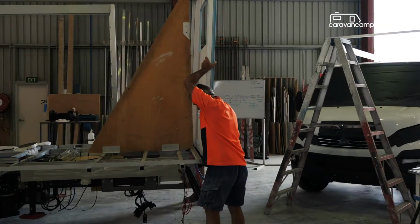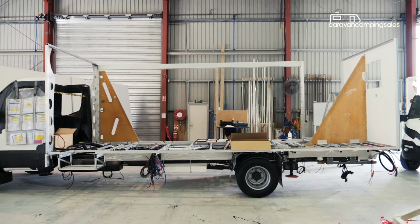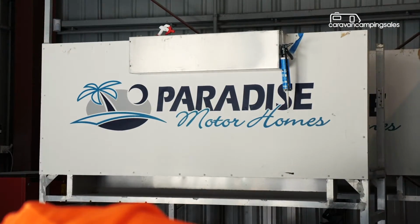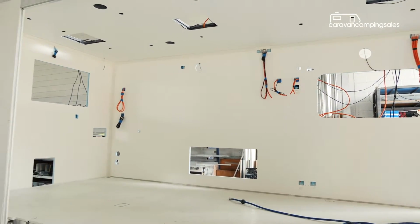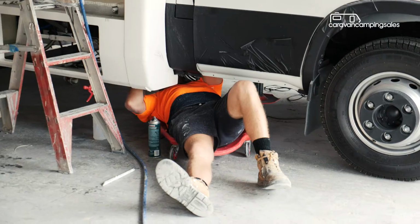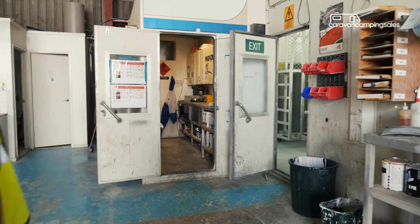Unlike some other manufacturers, Paradise constructs its motorhome from the outside in, a bit like building a house, which takes longer but helps improve quality. Ensuring the fibreglass sandwich panels are square is a critical part of the build, followed by installation of the honeycomb floor, wheel trims and storage bins. Great care is taken to hide away all the wiring and ensure the one-piece fibreglass nose cone fits perfectly before heading to the paint shop.